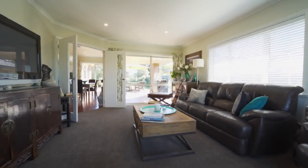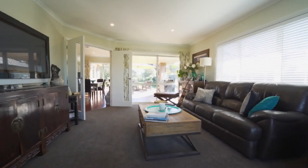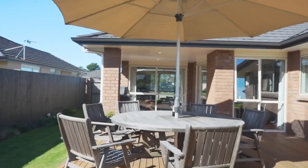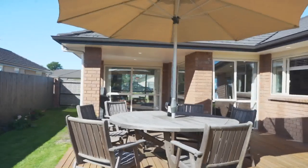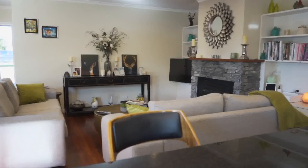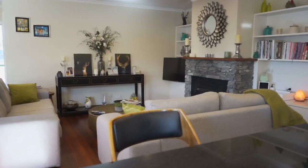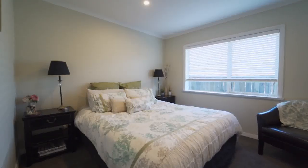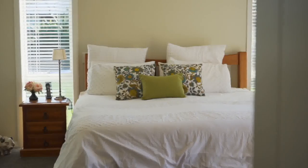A second living area that can be closed off for cosy TV watching, plus has the benefit of sliders to the outdoor entertaining area. The home is double glazed and warmed by fire with schist surround, plus the benefit of a heat pump and heat transfer unit. 3 of the bedrooms are located away from the living area.